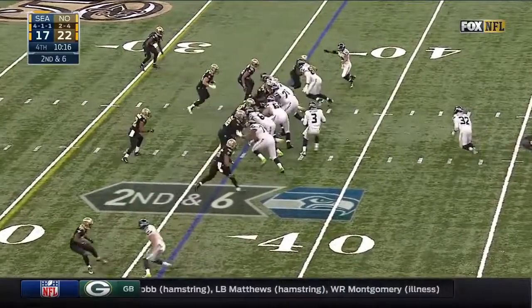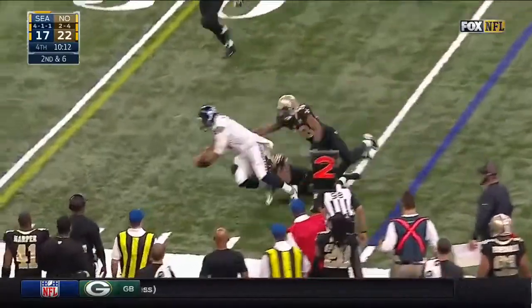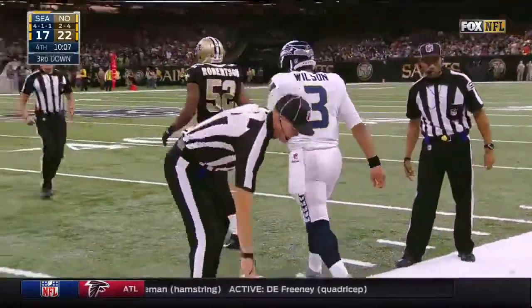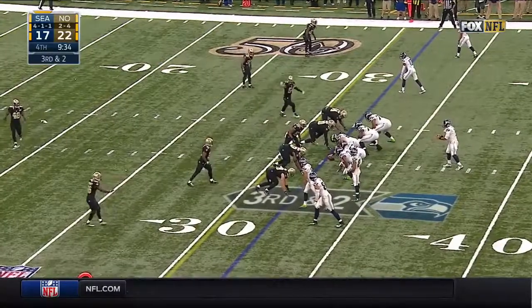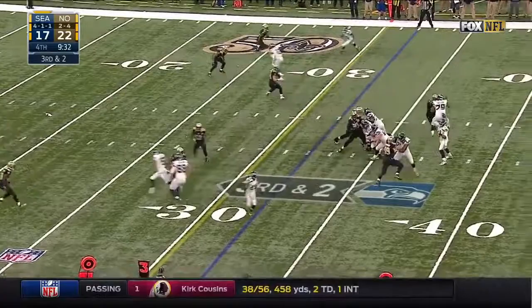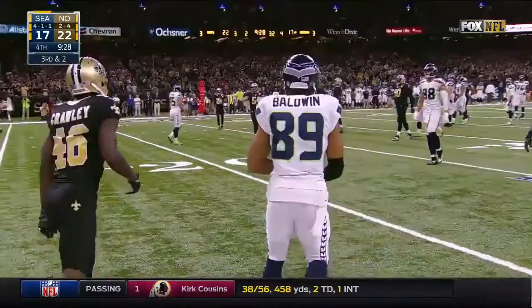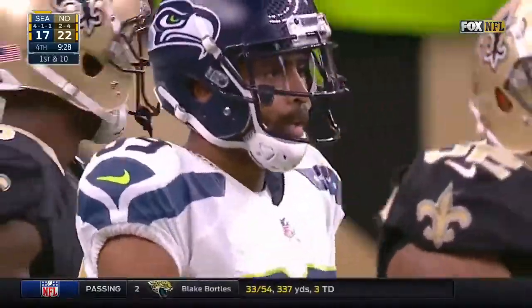Second down and 6. Russell Wilson. He's going to try to run. And Russell Wilson diving. As he has Craig Robertson hanging on him, able to get 4. Wilson finds Baldwin down the sidelines. Got the first down out of bounds at the 22.